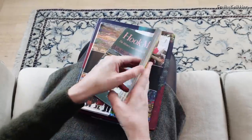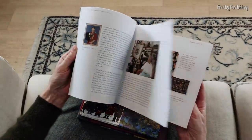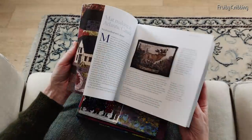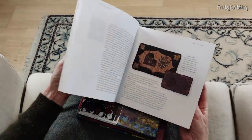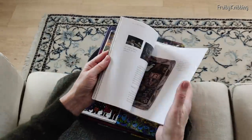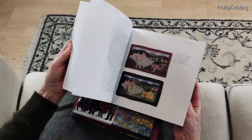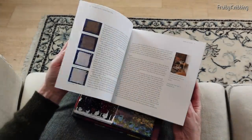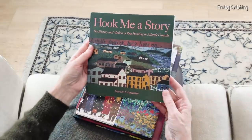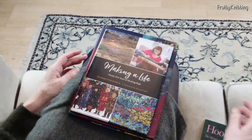So Hook Me a Story is perhaps my favourite. It has everything you need to know about rug hooking in a little friendly book. It starts out with a historical perspective of the early settlers covering their cold floors and the development of rug making as a cottage industry in Atlantic Canada. And then it goes into some practical things like what materials you need to use and the types of designs that you can do and also how to get started with rug hooking, etc.